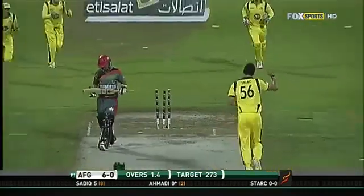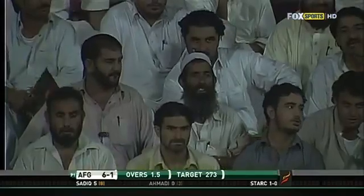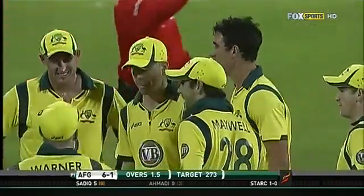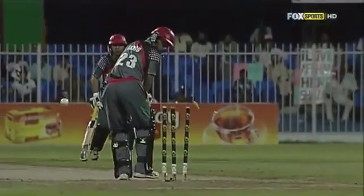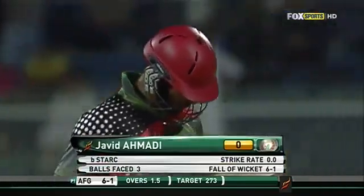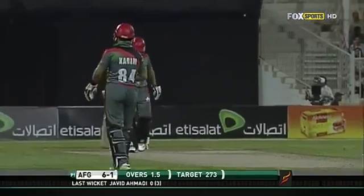Didn't get down on it quick enough, and it's gone through his defences and into the stumps. Well, Ahmadi, their in-form batsman, has been performing well. Not much to do today. He was just playing from within his crease and just went off his bat pattern into the stumps. So that's the first wicket. Ahmadi goes, and Afghanistan are 6 for 1. So Australia have initiated an early breakthrough here.